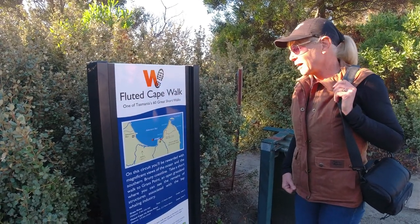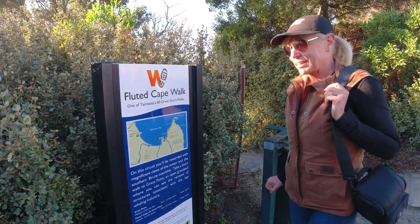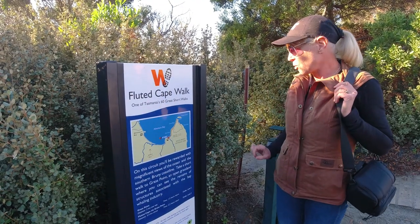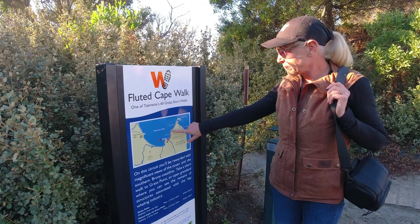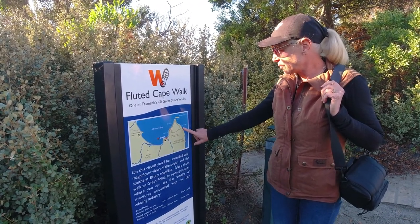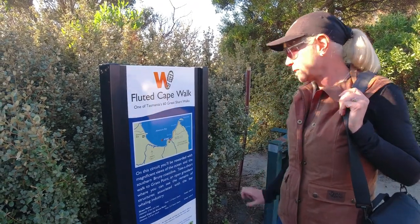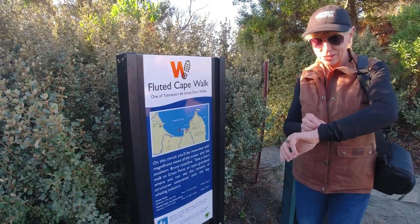But because I've had a couple of glasses of wine, we need to do a walk before we drive back to camp. So we're doing the Fluted Cape walk and we're going to go past East Cove, Grass Point, around past Penguin Island, Fluted Cape, and sort of back on this inland track back to here. So it's 2.5 hours return, so they say.